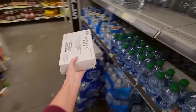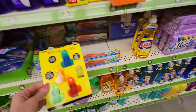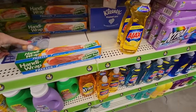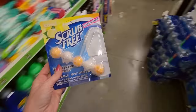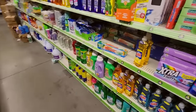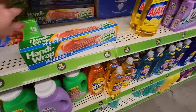That is stock that hasn't been put out. We have all-purpose clips. It goes up there. That's not a dollar. I feel like I'm on the prices right. That is not a dollar. Bob's looking at me like, are you sure? Yes, Bob. And now that's something else.